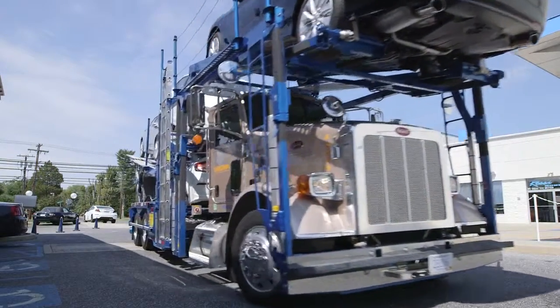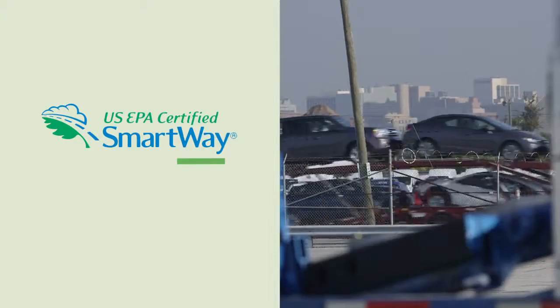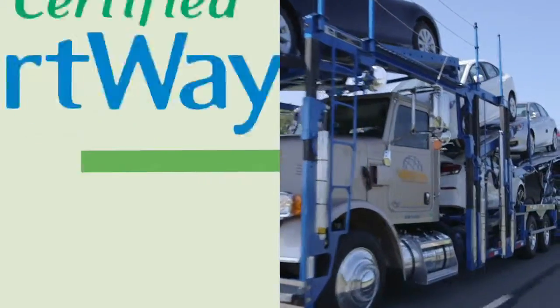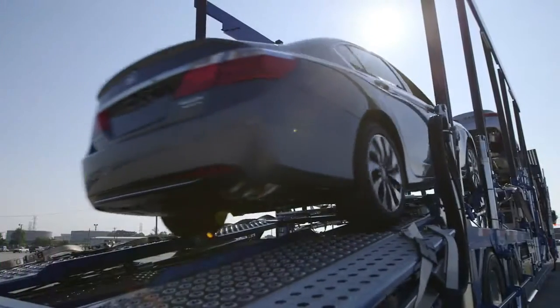Our truck carriers are taking initiatives to reduce CO2. In fact, 100% of our truck carriers are EPA SmartWay certified. Overall, we've cut emissions by 1/3 for every vehicle that we ship.